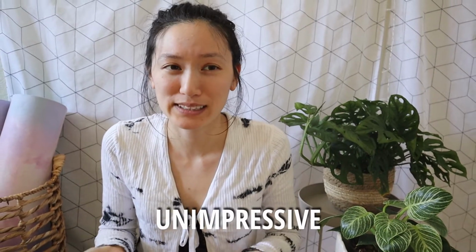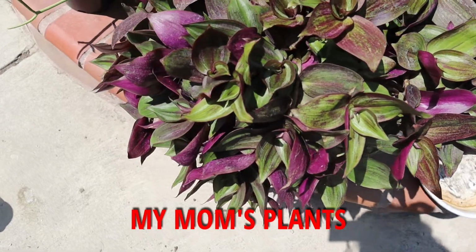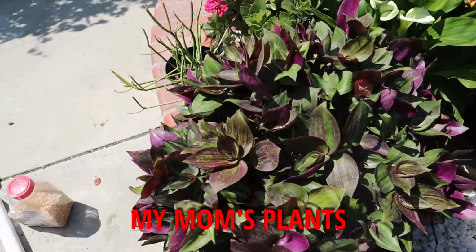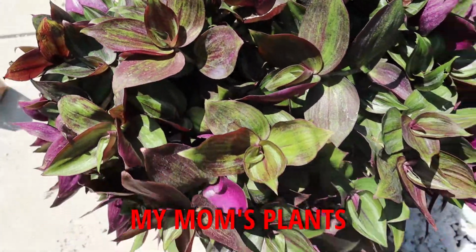I kept it inside and it grew and it grew, but it was so leggy. It wasn't full at all, and it was just growing out, and the leaves were few and far between. It just was not impressive. And I was thinking about selling some of them in 4-inch pots, but they just looked so unimpressive to me. My mom keeps the same exact plant outside, and it does so much better. It looks way better as an outdoor ground cover, in my opinion.